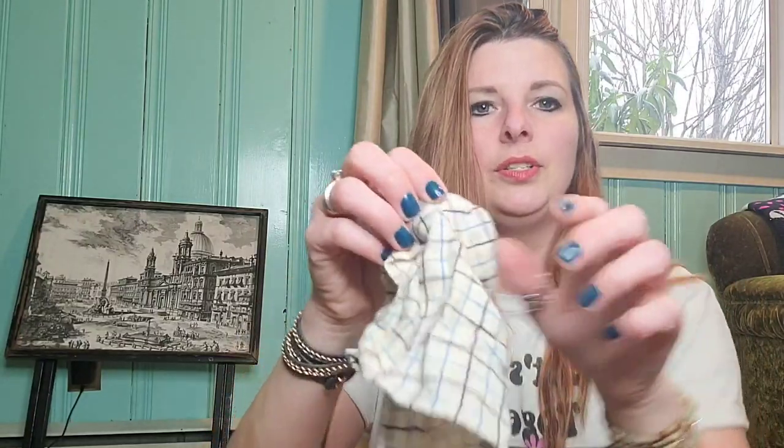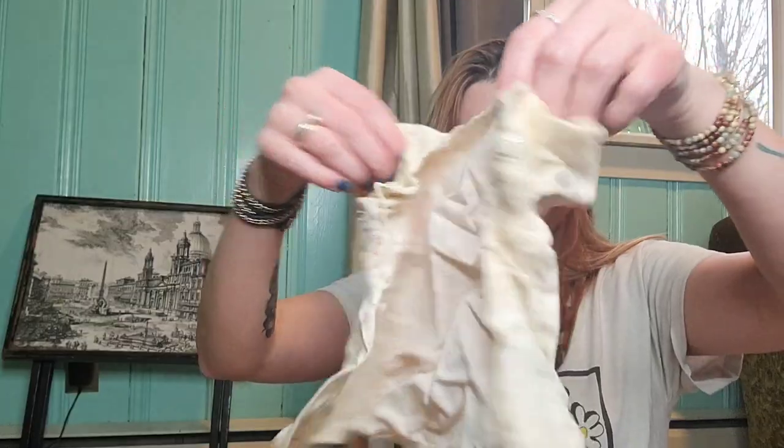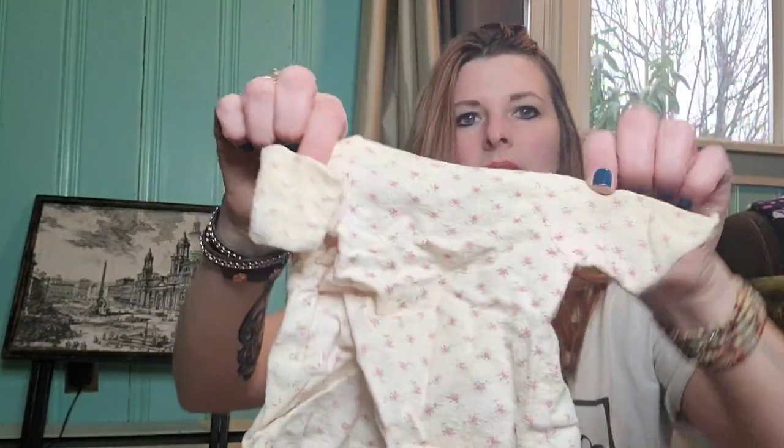This cute little, I might just donate this, but I'll just quickly show you guys. It's actually kind of soft, a little flannel. I'm wondering if these are homemade. These look homemade because I'm not seeing tags. And then this cute, I like the material on this one. Looks like it was very worn.